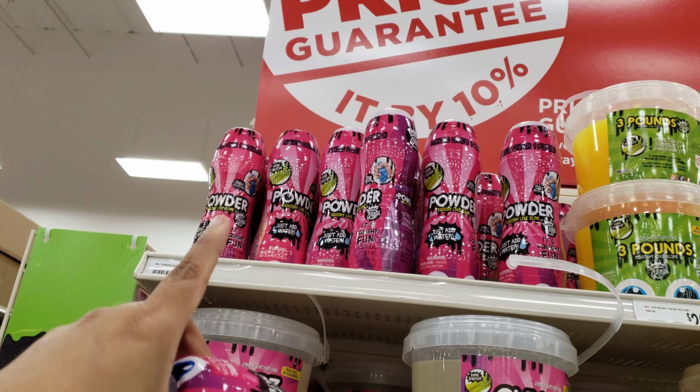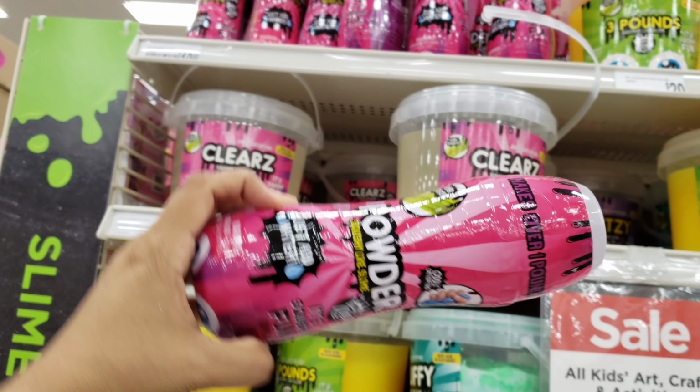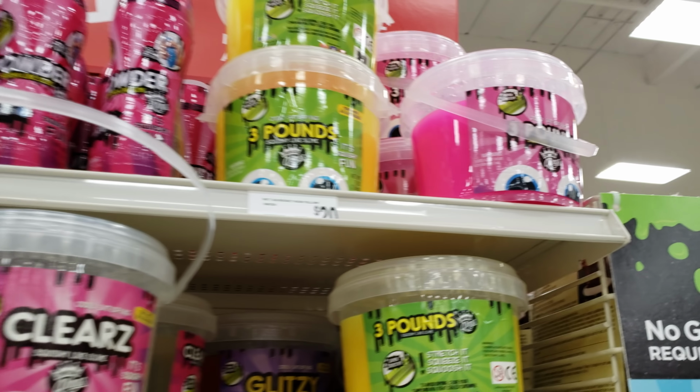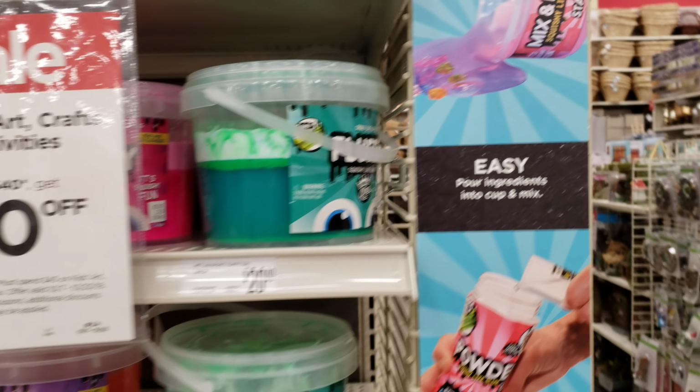We got the clear. And of course, $10 right now, we got the powder squishy like slime. All you do is add water and shake this up. And we have blue, icy green, and that's about it. And then we have the bright pink, but this is really cool, right, you guys? I have never seen the fluffy one, not even in my local Walmart.